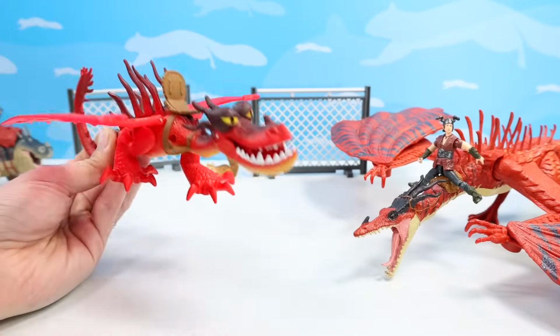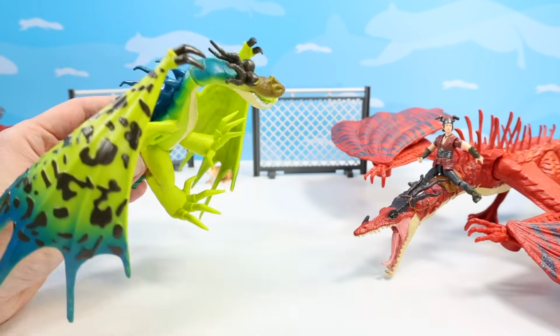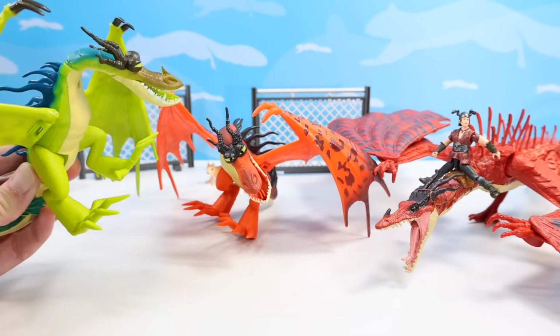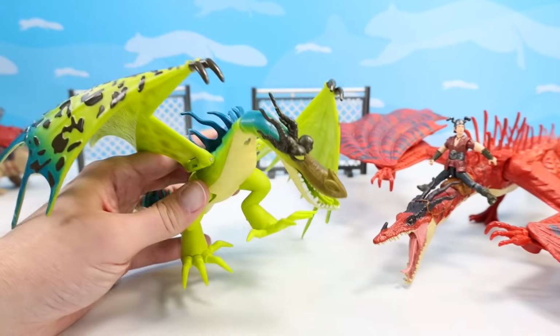I kind of like this one though. He's got a great face. Probably the largest and most animated face out of all the Hookfangs. Oh, and there's the rare Hookfang in green, unflamed up. So these two, I can't totally remember how they came to be and why I had one of each. Probably picked it up because it's such a rare thing to see Hookfang non-flamed up.